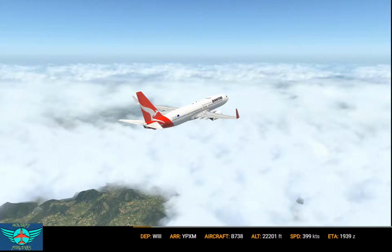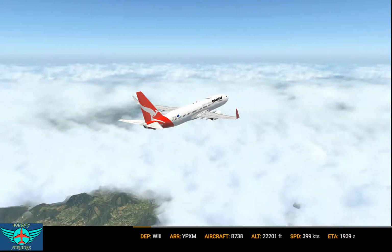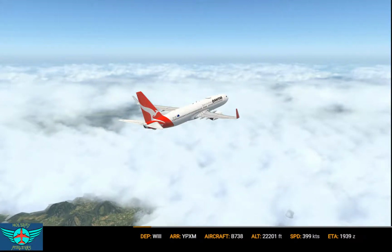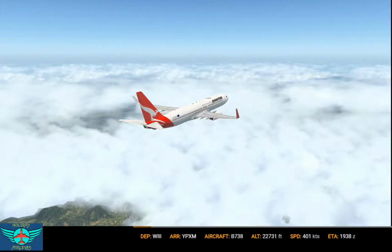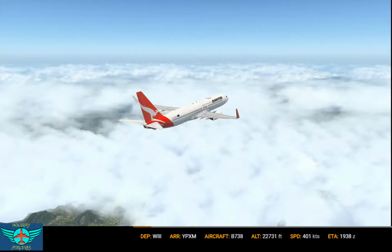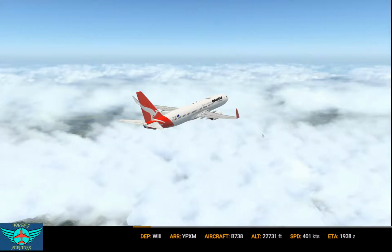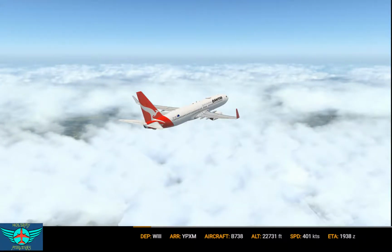Don't usually fly the Indo-Pacific Islands a lot. Might start doing that more. They have a lot of little quick hops that you can do. We'll just leave the view on the outside for a few minutes here.